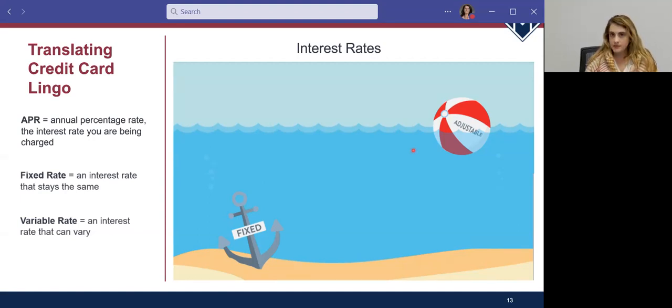In the beginning, again, when you're getting started, look for a fixed rate card. They are out there. You will get offered a lot of variable rates. Look for that little V. Look for the words fixed or variable. I guarantee you, if you get variable, it will go up.